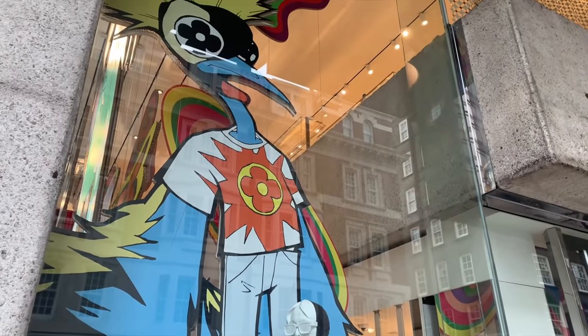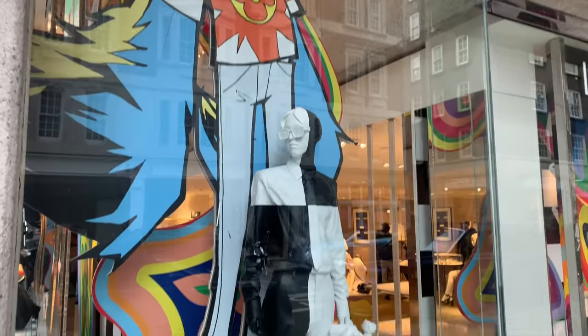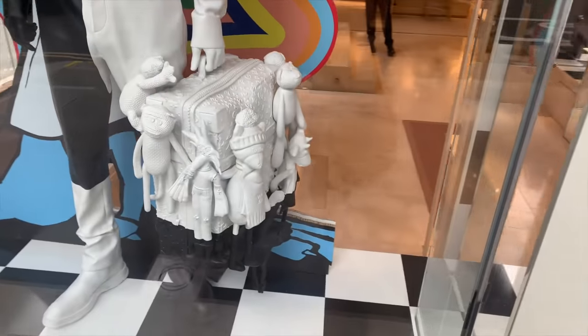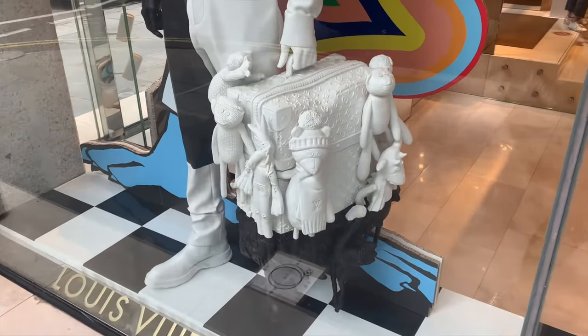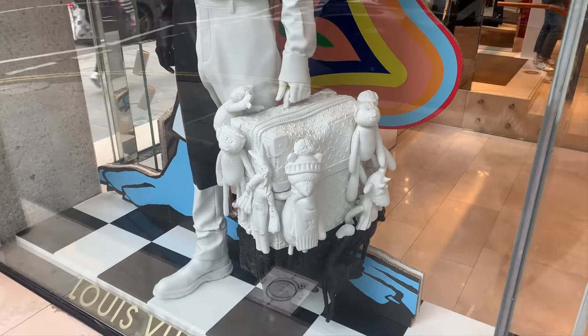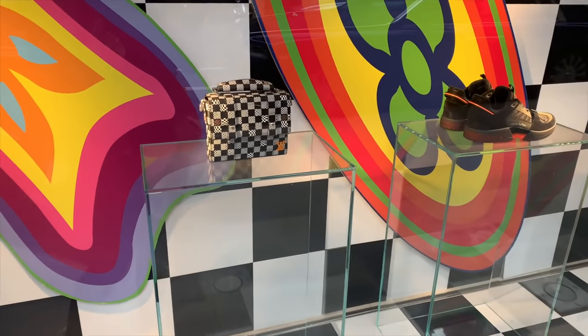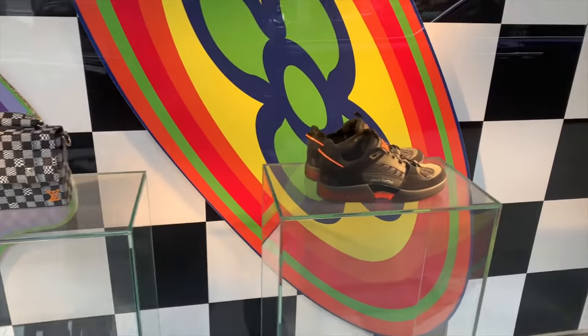Just wanted to show you the window display. Look how colorful. This is the men's collection with the little toys on the bags. Here are some more men's bags and shoes.